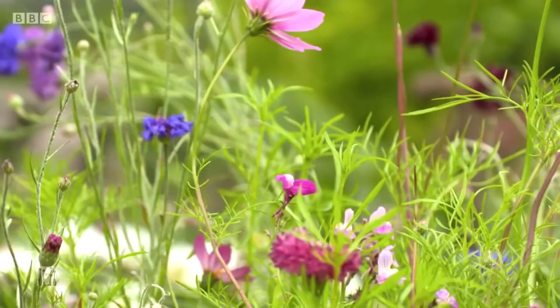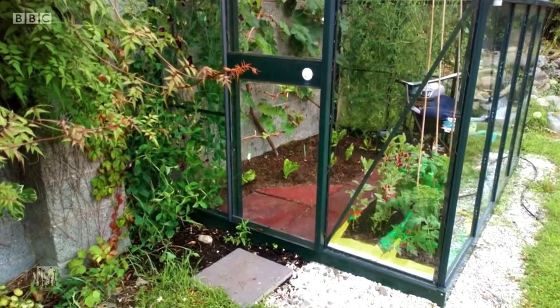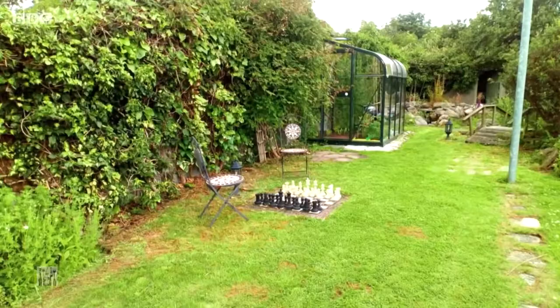Now, this one from Kevin in the Cooley Mountains in County Louth is a little bit different. He grows vines and he's been growing these vines in a greenhouse. Last year, he put two of them outside. The reason you do that is so the vines have access to water outside because they're very thirsty plants. But the one that he left inside is doing very well, producing lots of fruit. The ones he brought outside aren't.